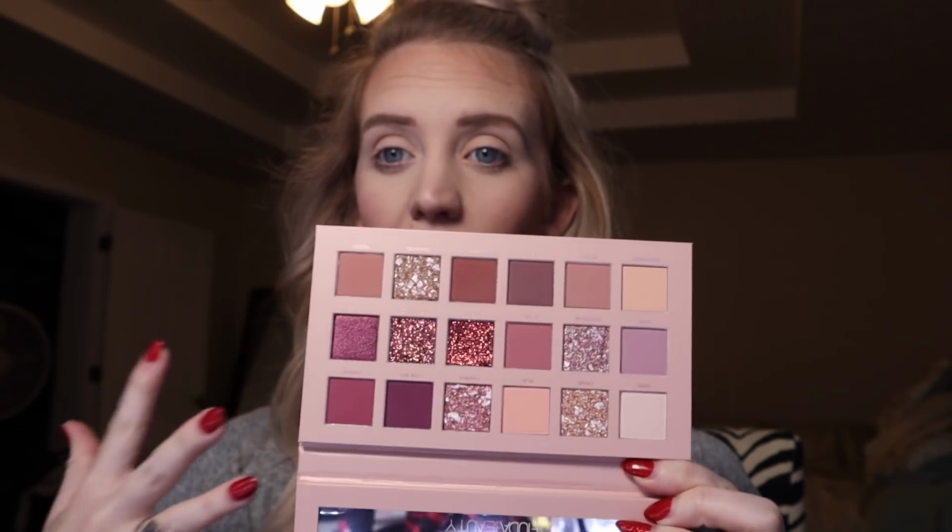Okay, so I haven't tried any of these. I actually have never tried anything from Huda Beauty before, so I'm really excited right now. These literally are just my favorite color. I love all the pink tones, all of those mauve, purple, cranberry tones. I'm literally so excited. Okay, let's just jump right in.